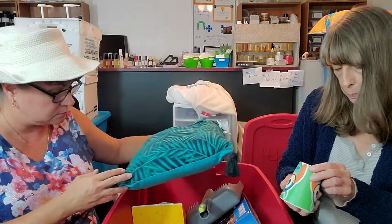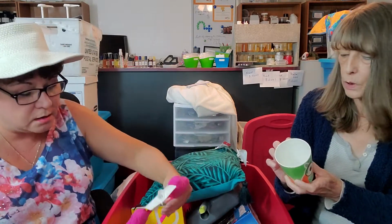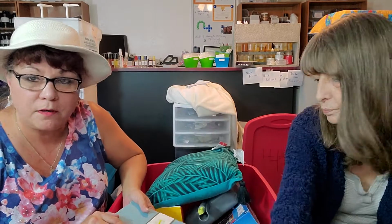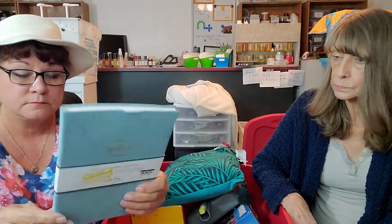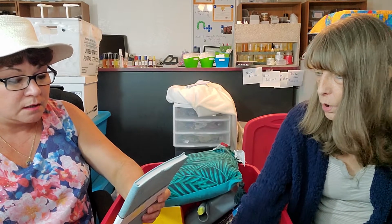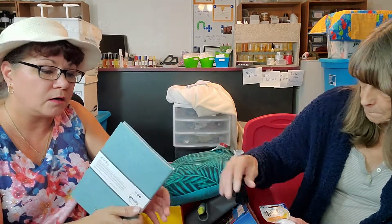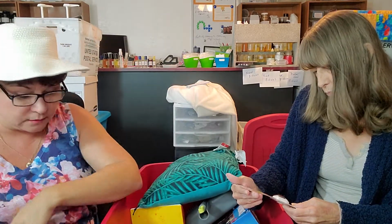I got a little cup. This is probably not even worth anything. It's plastic, heavy plastic cup. Little owl cup. I have the wellness journal from Blue Sky. What kind of journal is it? Just to write in? Is it blank? Oh, it's damaged. Yeah, it's warped. Look at that. Oh, well.